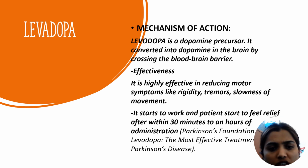The mechanism of action of levodopa is that levodopa is a kind of dopamine precursor. It is converted into dopamine in the brain by crossing the blood-brain barrier. It's effective because it helps in reducing motor symptoms like rigidity, tremor, and slowness of movement. It also starts to work, and the patient starts to feel relief after 30 minutes of administration.